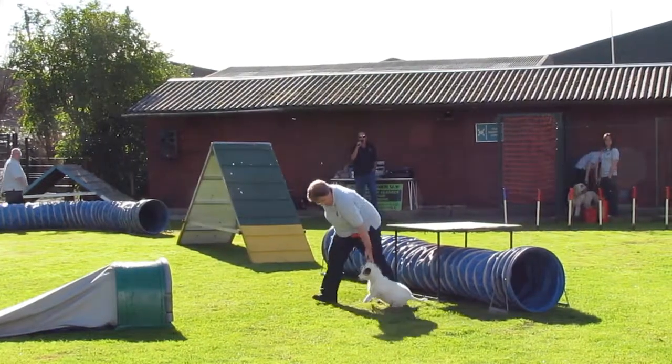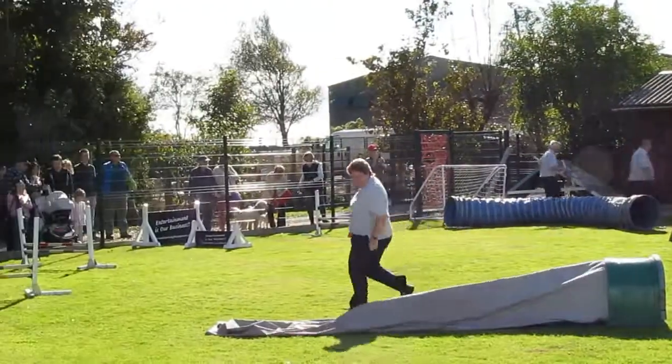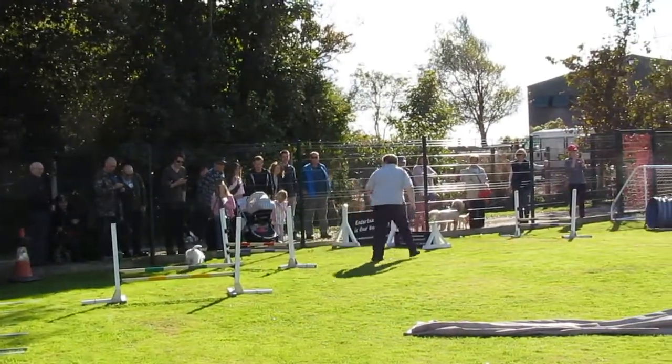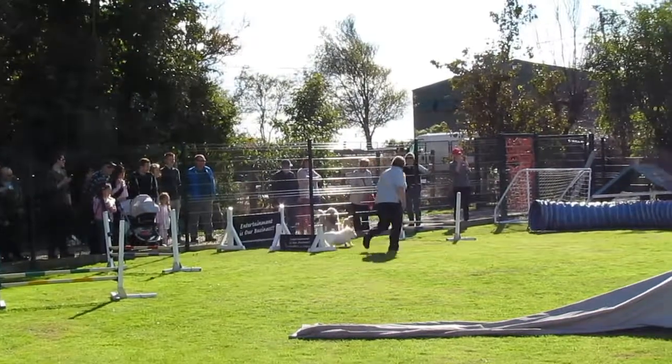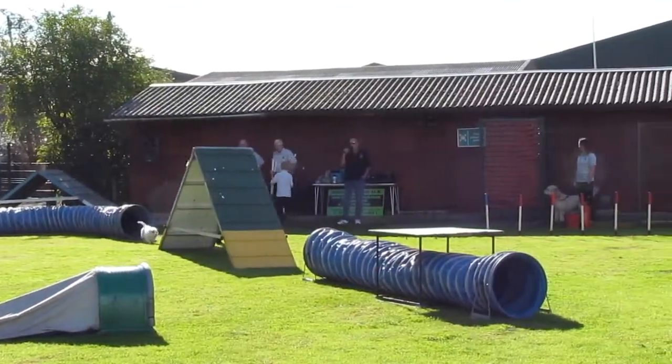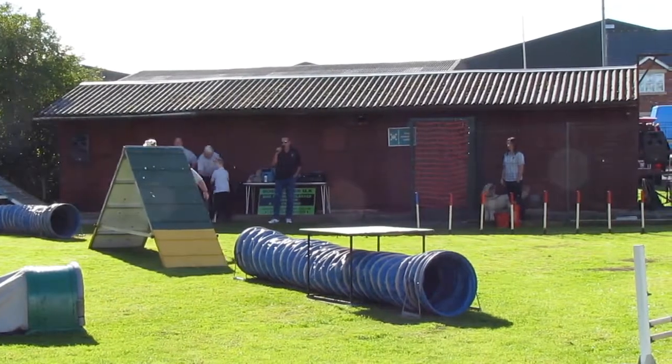Now we know all dogs can jump, but quite often we have just to lower them down a bit to make sure the dogs can jump safely. This is Julie and Tia. Tia Teapot, she loves her full English, as you can see. I don't know whether she can get up the A-frame today. She's had an extra piece of black pudding for breakfast.